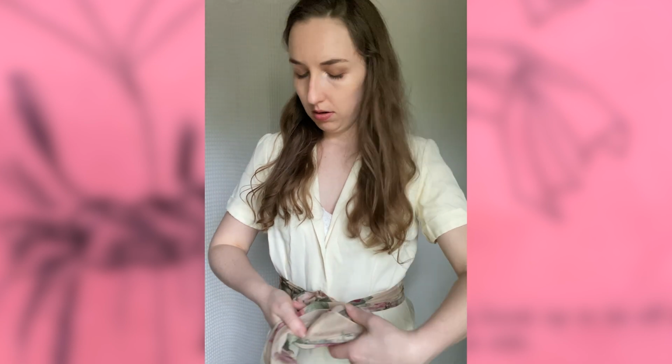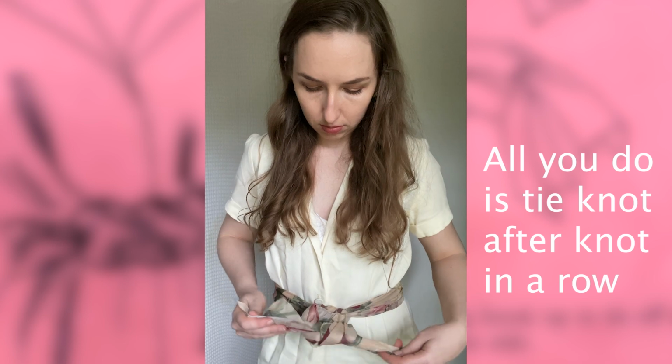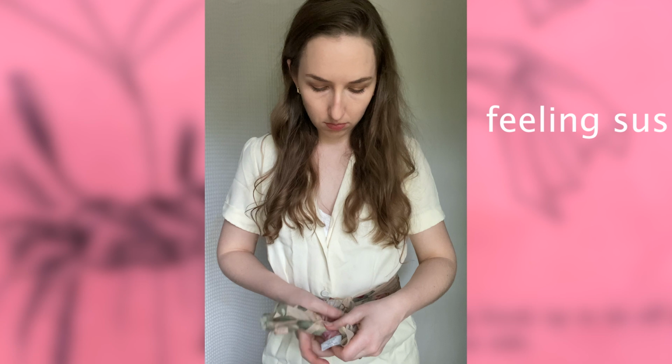This dress has been in storage, so that's why it's so wrinkled, and I'm not gonna iron it right now. Let's see what happens with this scarf as a belt. Okay. This is one that I want to use. Hold on. Yeah, let's do it. Why not? Okay. Loop over. Okay. Body at one side.